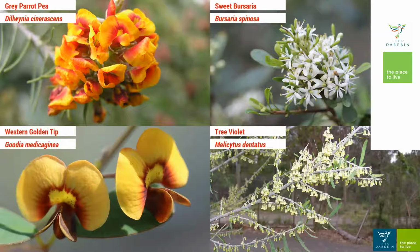And the tree violet in the bottom right. There's a couple of parasitic plants which occur on site. There's at least 2 species of mistletoe, and this cherry ballart, which you can see is a great food source for things like cockatoos, but other fruit-eating birds as well.